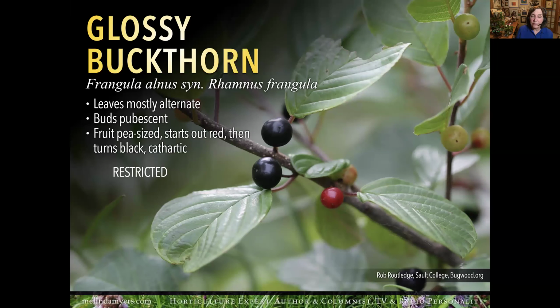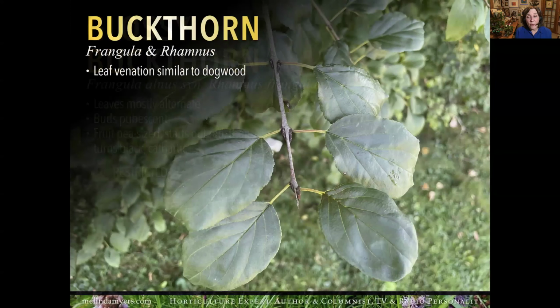This one's been renamed. You'll find it listed two ways as Frangula alnus or Rhamnus frangula. So a couple things. When you look at it, notice those black buds. This is common buckthorn. Notice how those buds clasp the stem. They remind me of a buck's hooves, buckthorn. The tip is a modified bud that's a spine. So that's one of the things.